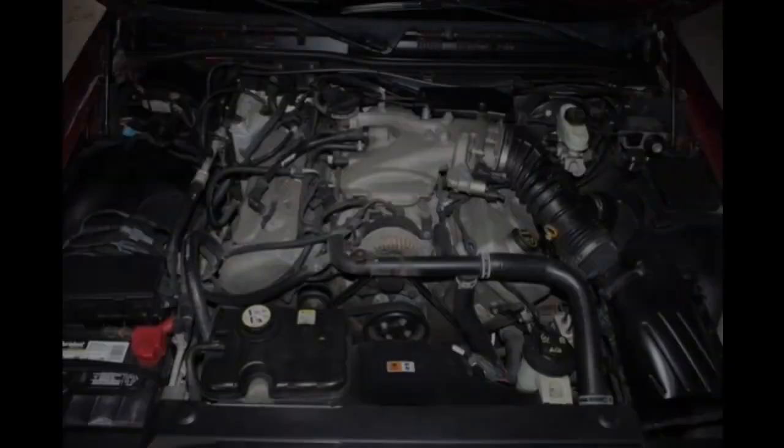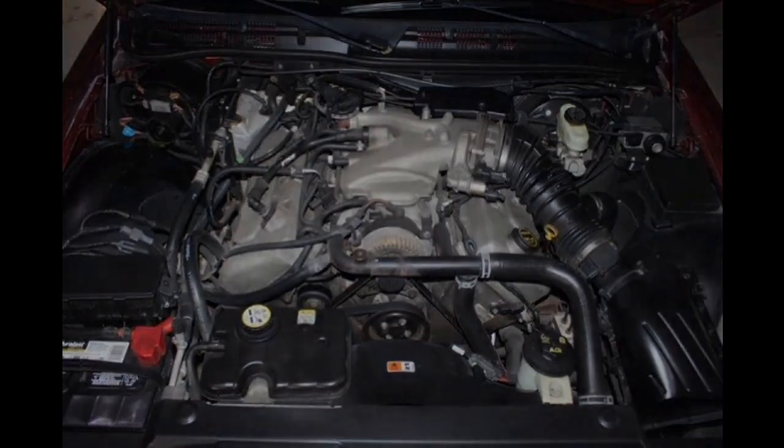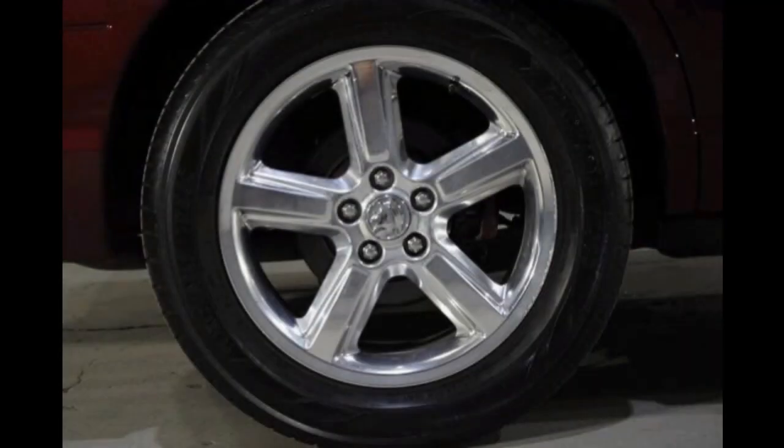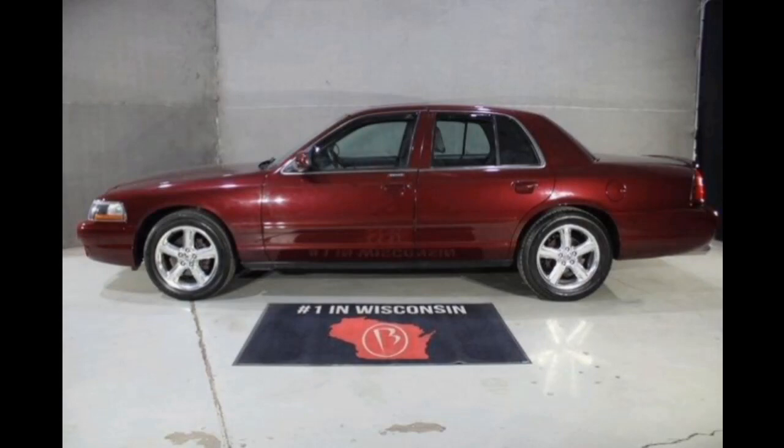All Marauders received the aforementioned 302 horsepower version of the 4.6-liter V8, as well as bucket seats, console shifter, special gauge package, 3.55 limited slip rear end, aluminum drive shaft, and a host of other upgrades over the standard Grand Marquis. The sole transmission choice was a 4-speed automatic, a 4R70W for 2003 and the 4R75W for 2004.